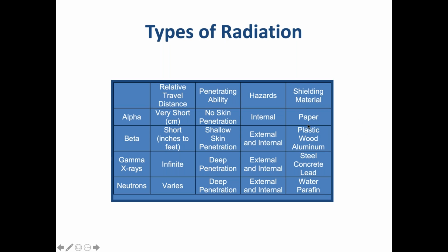So those alpha particles, where are they hazards? They're hazards when they're inside your body, when you ingest them, when you breathe them in, and so on and so forth. So that's mainly where we're concerned about alpha particles. Beta particles, also short, relatively, they're more energetic, faster, with relatively short travel distances through the air. They are a little bit more penetrating. They'll penetrate skin to some degree.